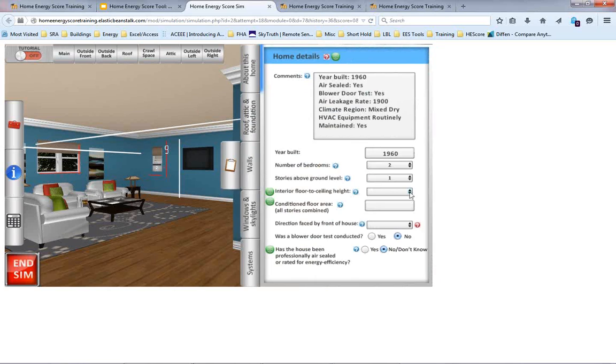If the house has multiple stories, then they have to do an average. I know based on what I've done before that we have a 1,148 square foot house and that it faces southwest. We're told here that we have a blower door, and we would enter the blower door data. I'm not going to go through a whole data entry set. I just want to show you how this works.